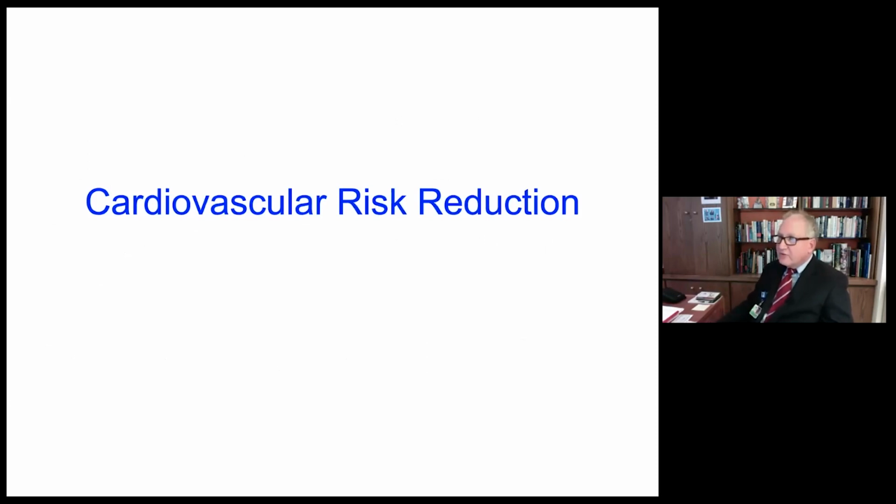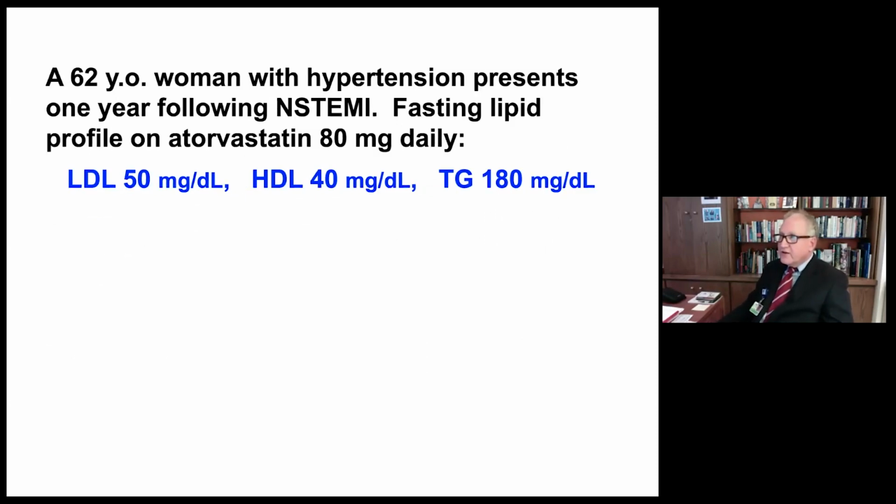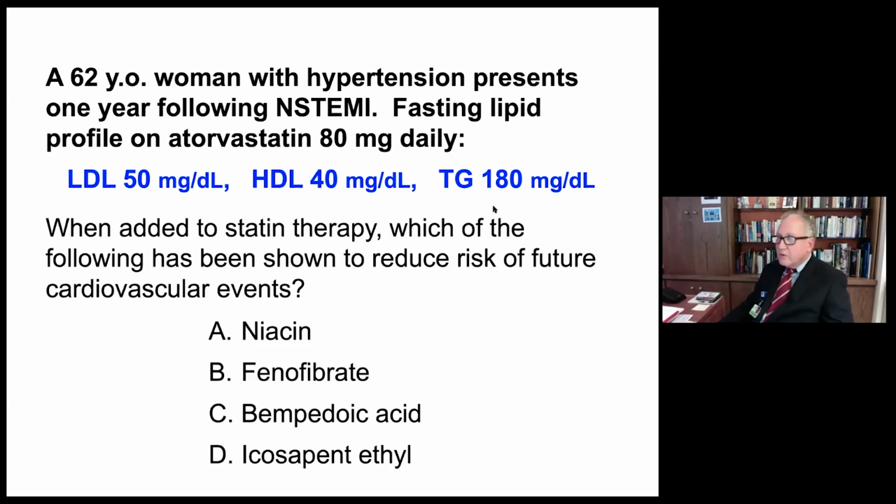On the topic of cardiovascular risk reduction, the third question is: a 62-year-old woman with hypertension presents 1 year following a non-ST segment elevation MI. Her fasting lipid profile on atorvastatin 80 milligrams daily shows an LDL of 50, an HDL of 40, and triglyceride levels of 180. The question is, when added to statin therapy in a patient like this, which of the following has been shown to reduce the risk of future cardiovascular events? Is it A, niacin, B, fenofibrate, C, bempedoic acid, or D, icosapent ethyl?